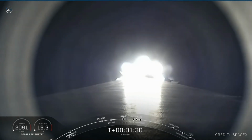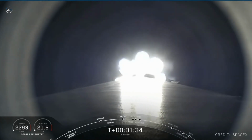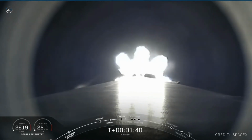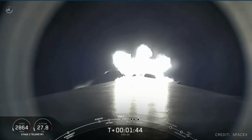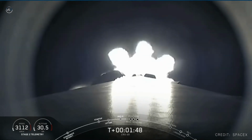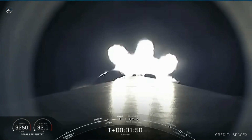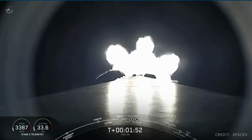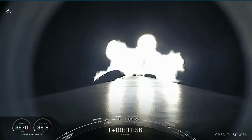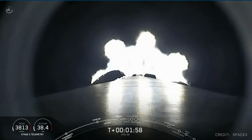Coming up next, there are 5 events that will be happening in rapid succession. Main engine cutoff, or as you'll see in the event tracker on the bottom of your screen, MECO. Then stage separation, second engine start, or SES1, followed by a boost back burn of the first stage and Dragon nose cone deploy. Main engine cutoff, or MECO, is where all 9 M1D engines on the first stage will shut down. This is immediately followed by stage separation, where the first and second stages will separate.